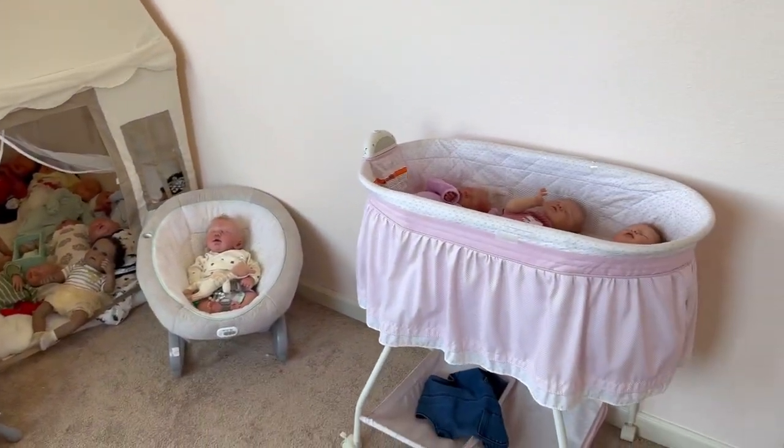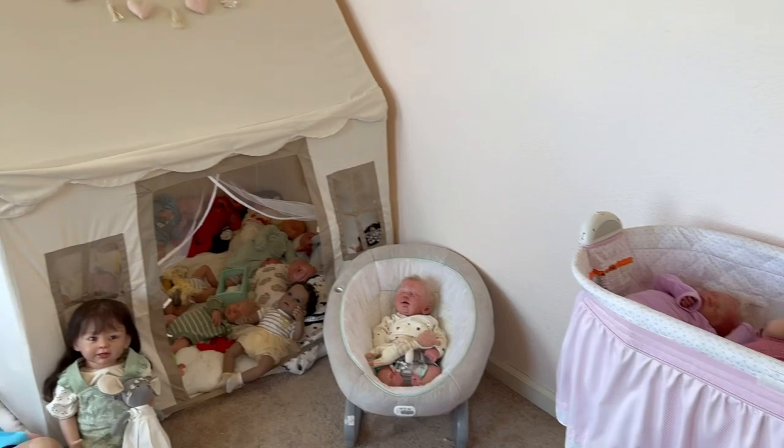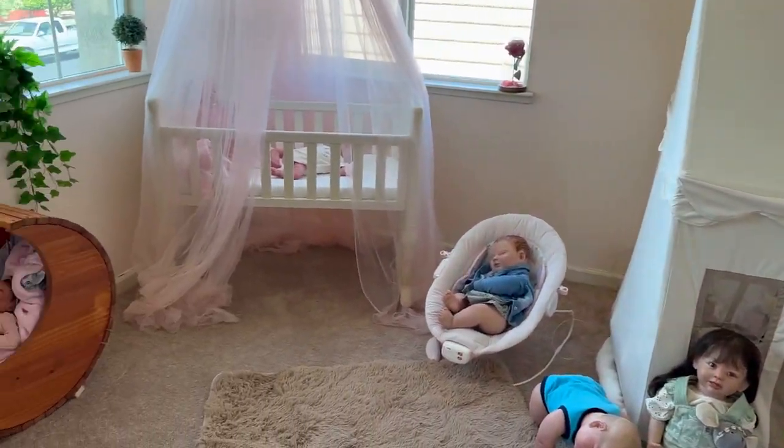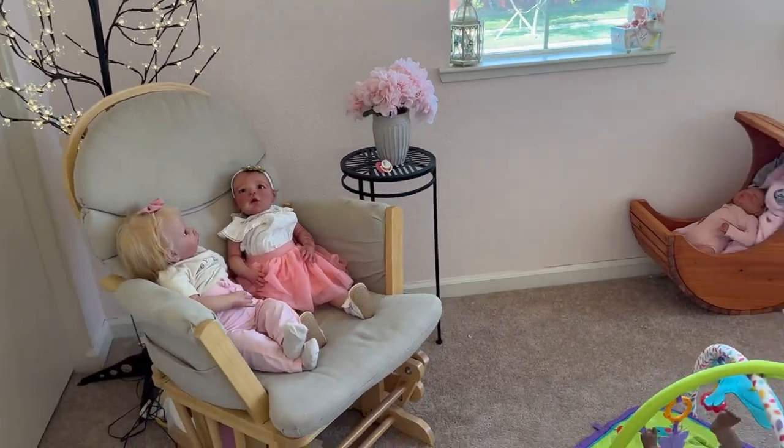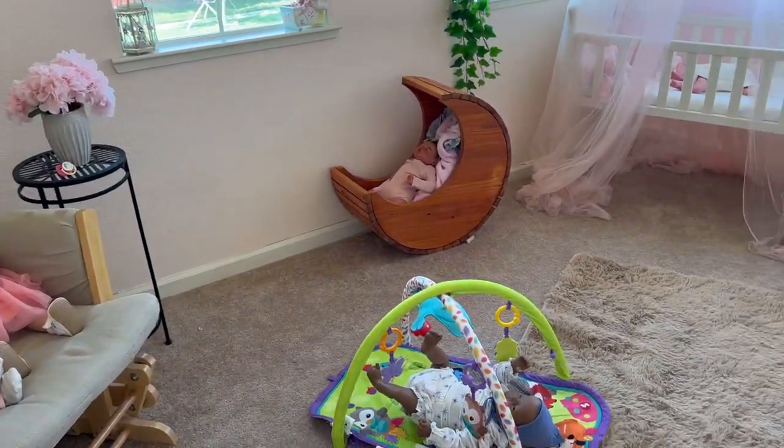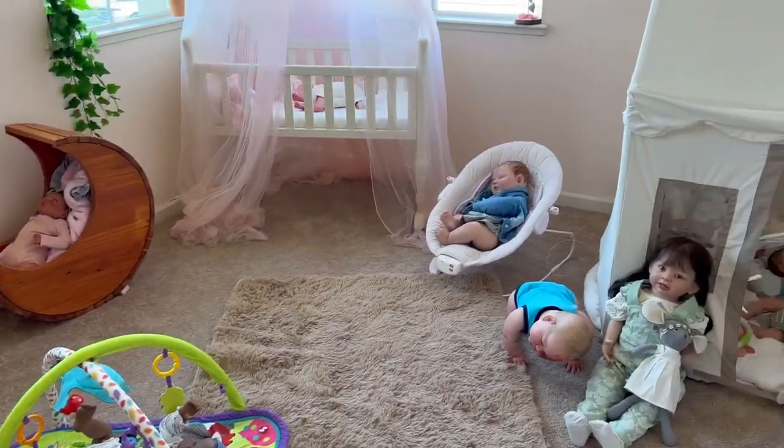just by waiting and watching for deals at yard sales, in my local area, thrift stores, and all that good stuff. So if you guys are looking to build a nursery, I wish you all the luck in the world. It does not have to be expensive.